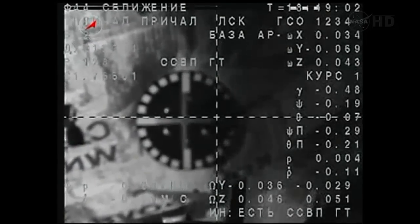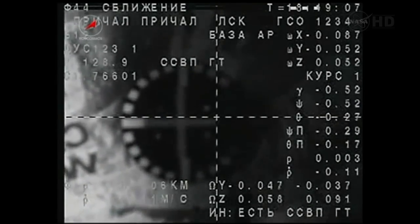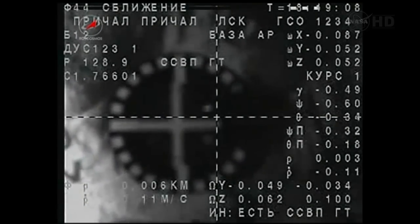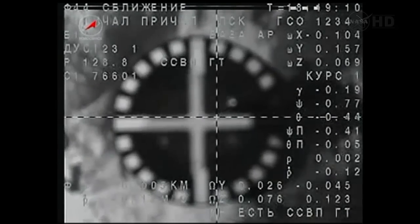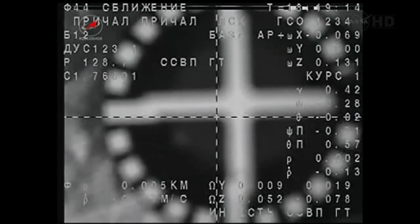It's in the center. 0.11 range rate. The target is in the center. 0.11 range rate. Expecting contact. We have contact. We have capture.